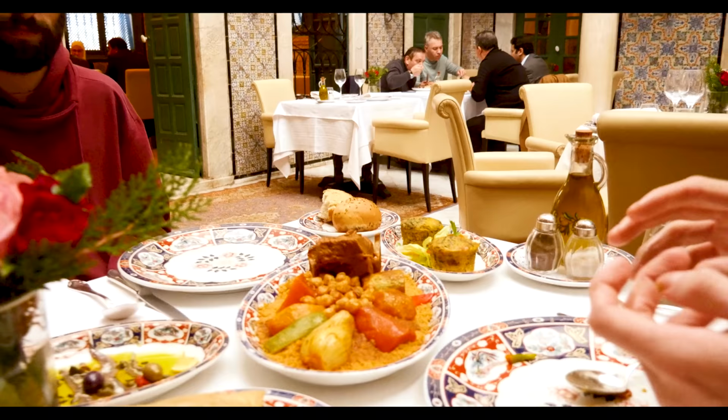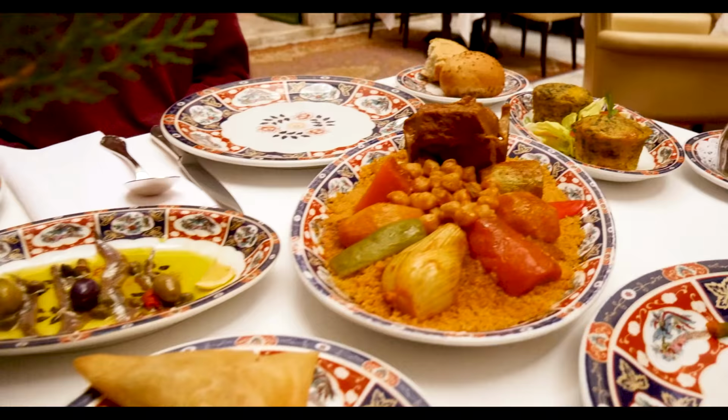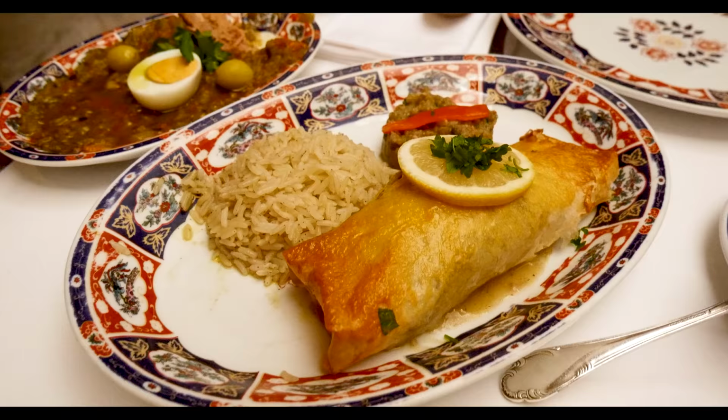Okay, so the couscous has arrived here. Some onions, carrots, chickpeas, and then the sheep, and then what is this? Another type of couscous. Oh, another type of couscous. Yeah, and rice. With rice, and what's inside this one? Ah, that's a fish. Oh, it's a fish couscous. Okay. Some seafood in here. Yeah, and this one is the lamb.